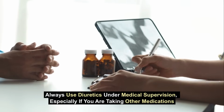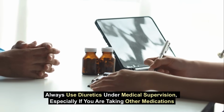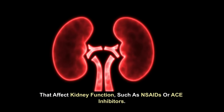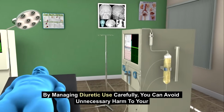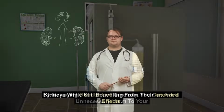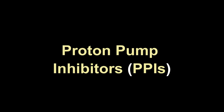Always use diuretics under medical supervision, especially if you are taking other medications that affect kidney function, such as NSAIDs or ACE inhibitors. By managing diuretic use carefully, you can avoid unnecessary harm to your kidneys while still benefiting from their intended effects.